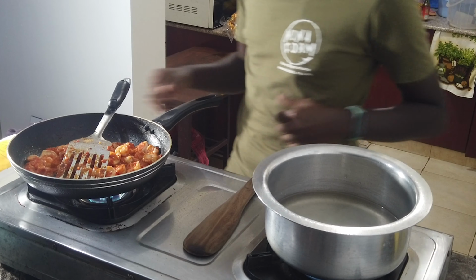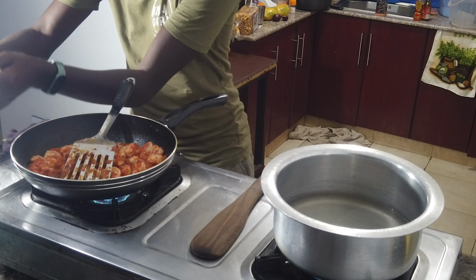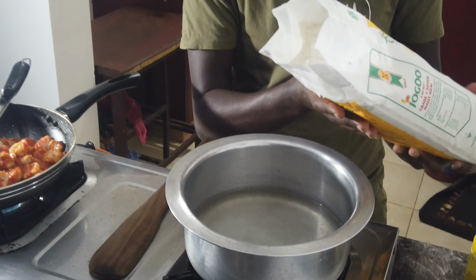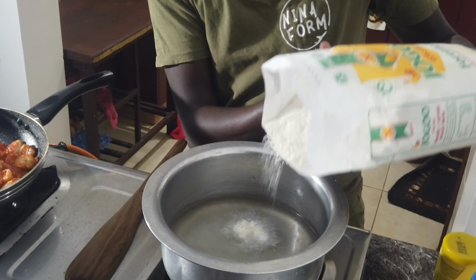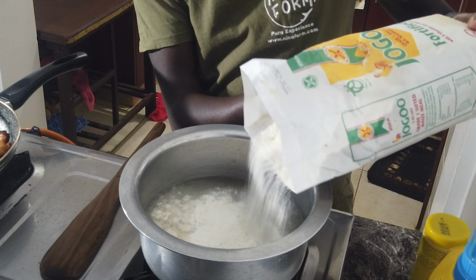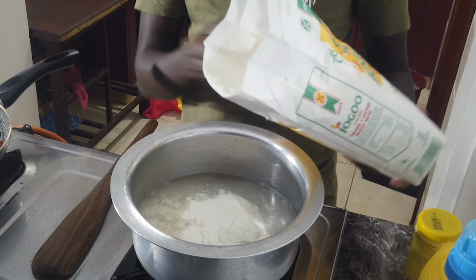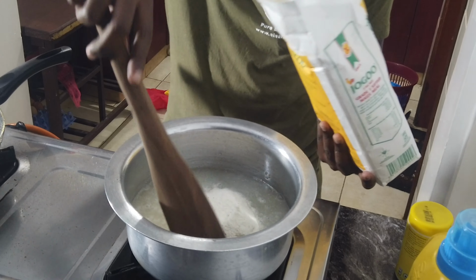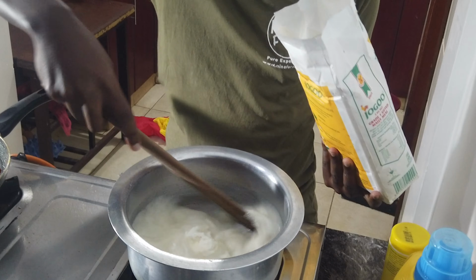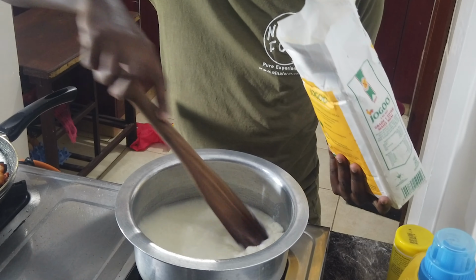Let's make ugali. The table is a bit messy. There's a guy who told me in my last video that I don't know how to cook ugali. And I am challenging him. If he sees this, look for me. Let's do an ugali cookout. We see who is going to make the best ugali.